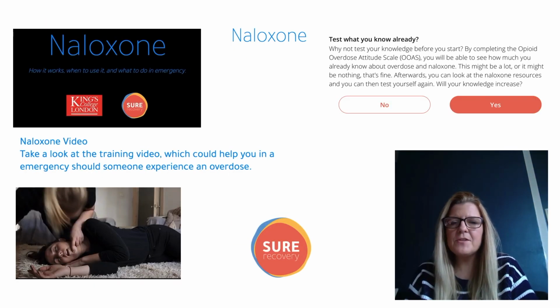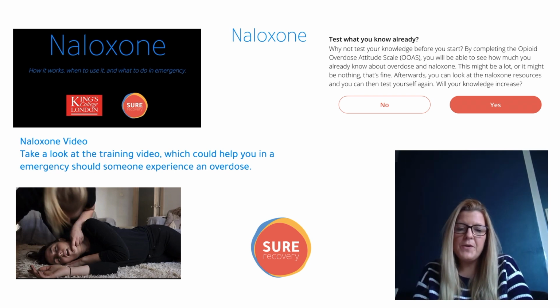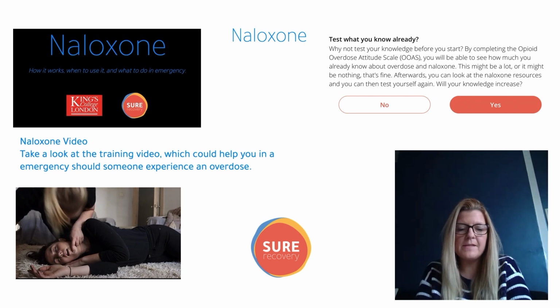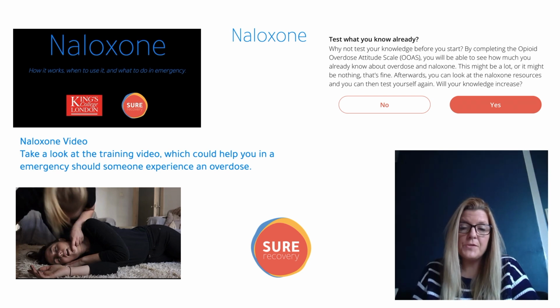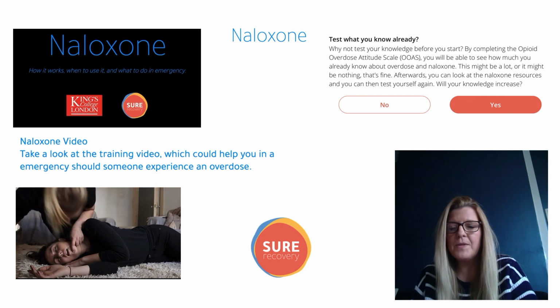So here we have the section on naloxone. Naloxone is the drug that is used to counteract the effects of heroin should somebody be having an overdose. In this section, you'll find instructions for emergency support. There's also a questionnaire where you can check your skills and knowledge already, just to see how much you do know on the subject. You'll also find out how to use naloxone, where to get it, and there's a fab training video which will go through the instructions on what to do if you were to find yourself in a position where somebody was having an overdose. So it would be how to put them into a recovery position and how to administer the naloxone itself. So definitely worth a watch there.